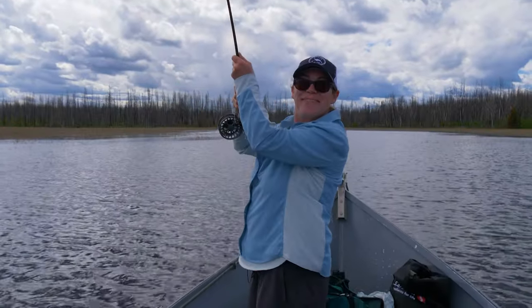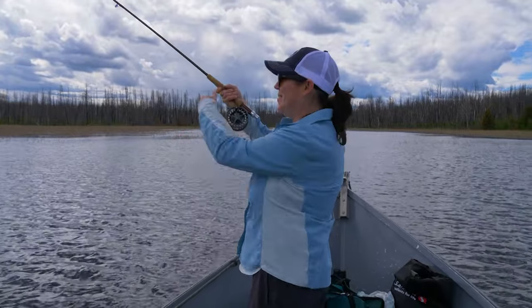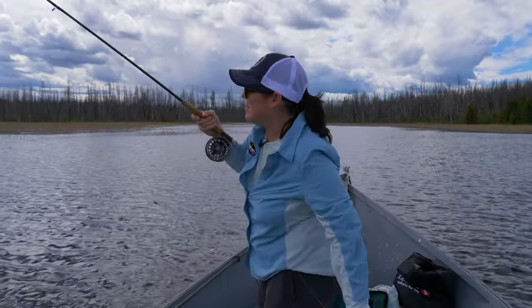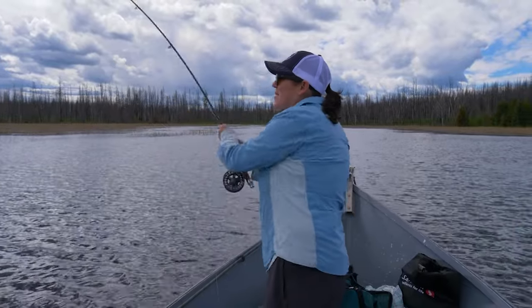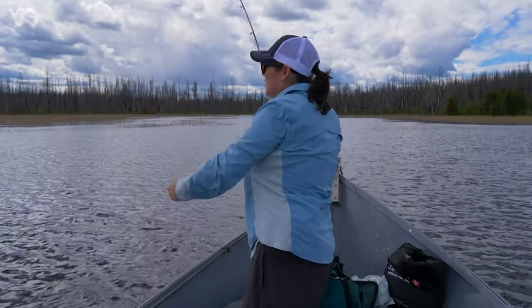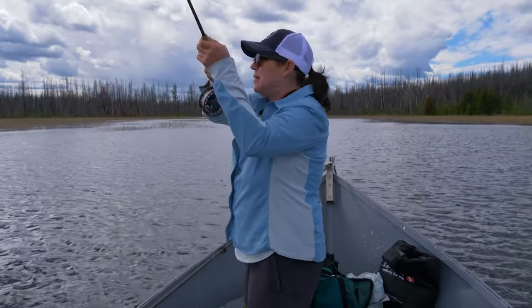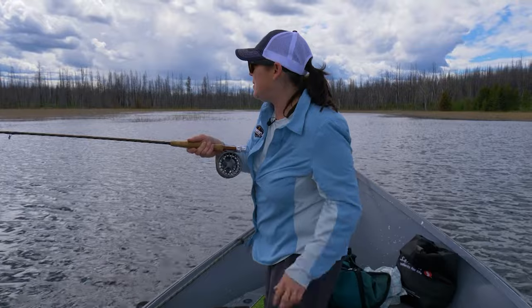You got one, Deb. You finally got in your groove with that intermediate sink, right? Yeah, I'm comfortable with the clear intermediate in conditions like this. Looks like a nice fish, fishing in the weeds like this. Knowing they're on damsels, having a sunny, cloudy kind of day.